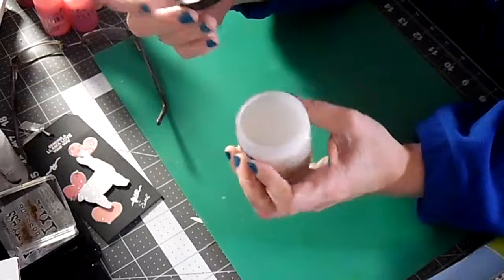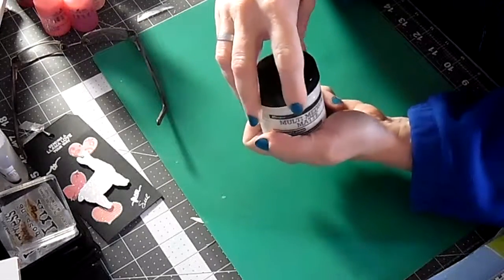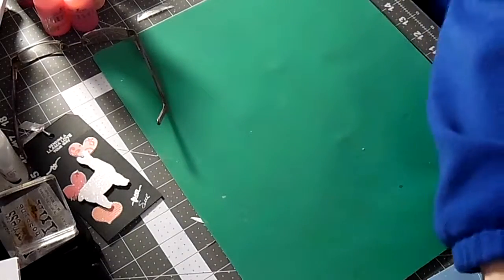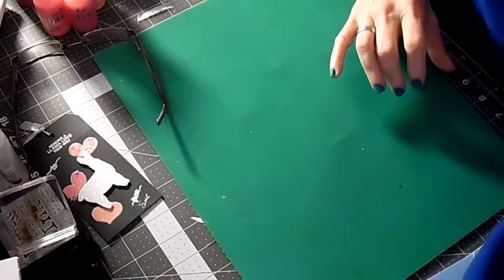I know it's the same thing. It's like Mod Podge, I guess. So we'll see what happens and see what I can use that for. But that was the last thing I picked up there. But then I went to Michael's, and it was like a couple blocks away. So it's still in the same town.